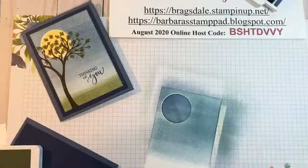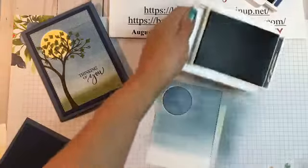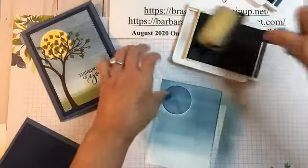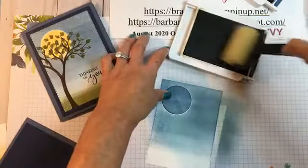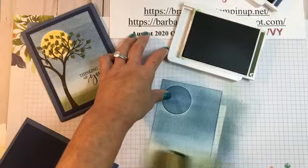Let me put that aside and open up Mossy Meadow for the bottom. Move that. Just get that going there.